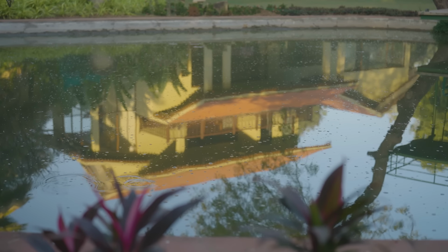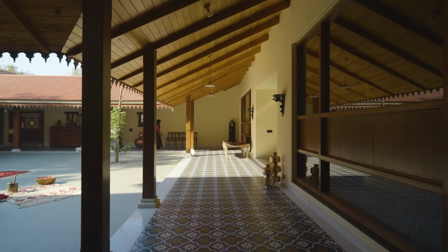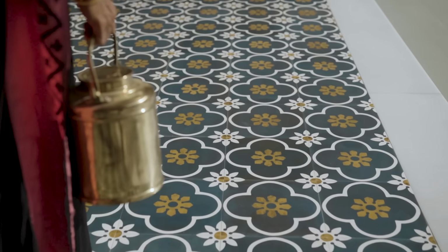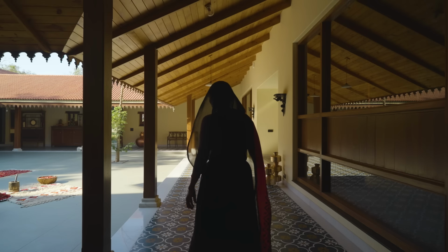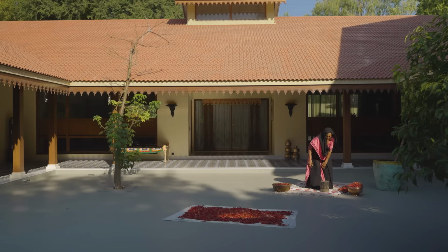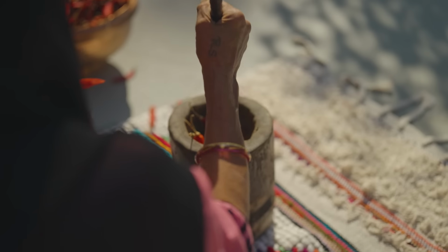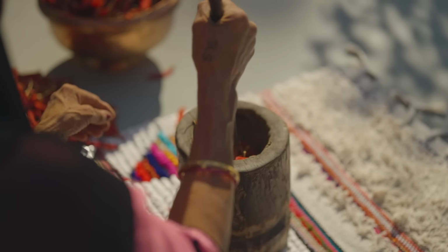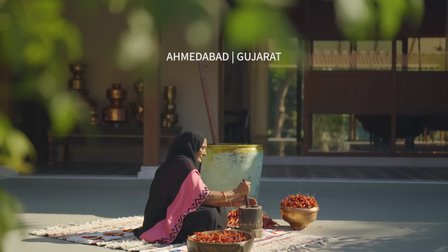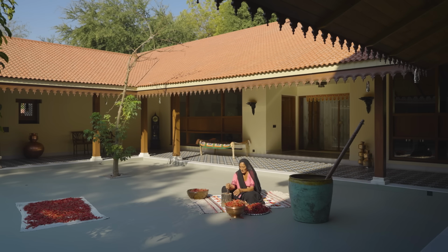This is a house for my elder brother. They love traditional architecture of India. They also love antiques and collecting artifacts, which is heritage. We designed the house with a theme which they love. We took inspiration from many traditional homes. Ahmedabad has traditional homes in the city and the old village homes of Gujarat.